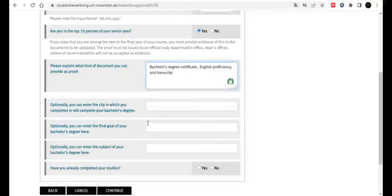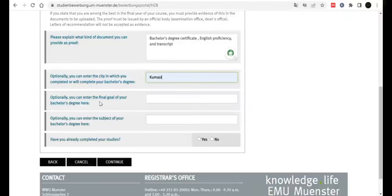Optionally, you can enter the city in which you completed school. Okay, let me choose any school, Kumasi. You can enter the subjects that you did. So I did computer science. You can enter the final goal of your bachelor, it's optional, so I'll leave it. Have you already completed your studies? Yes. So I'll click on continue.